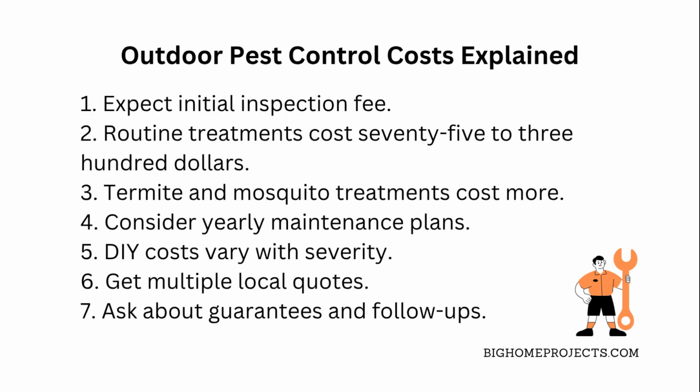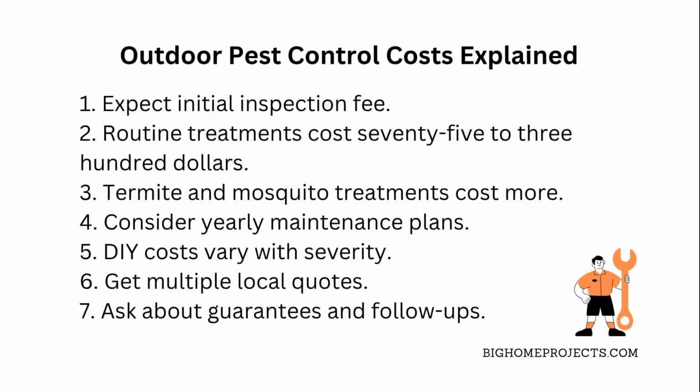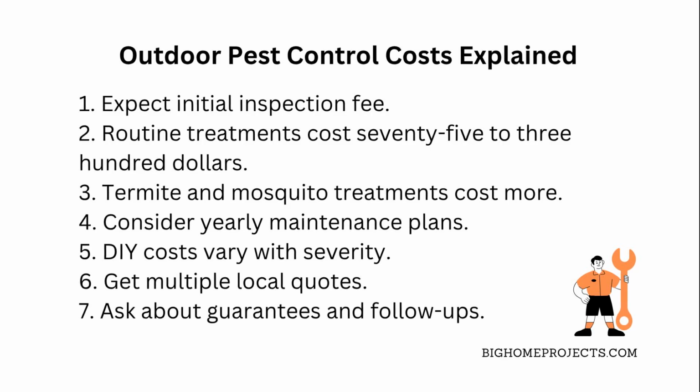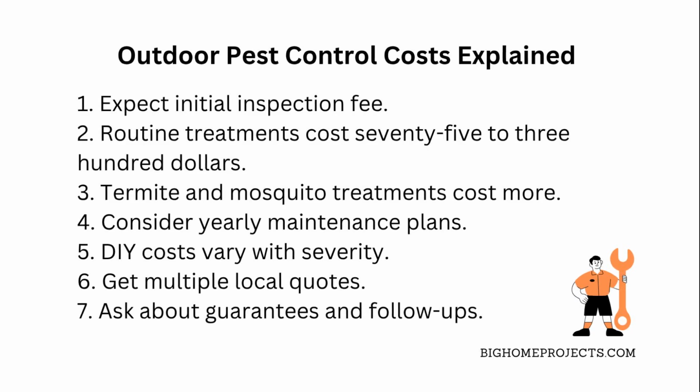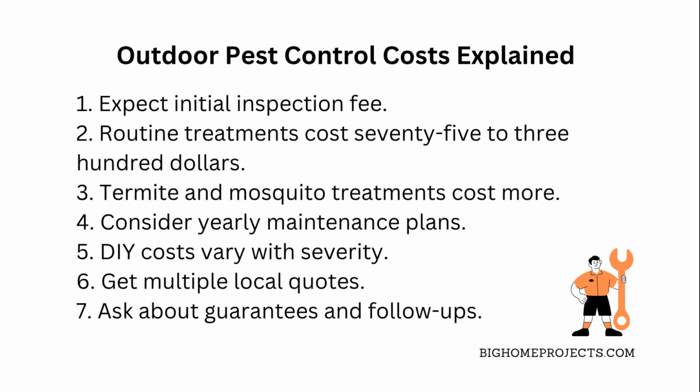A lot of companies also offer yearly maintenance plans, which can cost about $300 to $600. These cover ongoing treatments and inspections, so you don't have to think about it all the time. If you're the DIY type, you could spend $20 to $100 on sprays or traps, but heads up, that only works if the infestation isn't too bad.